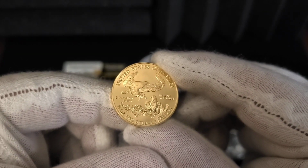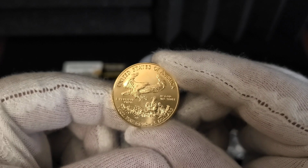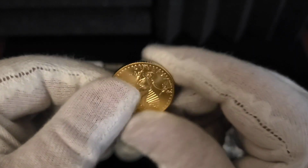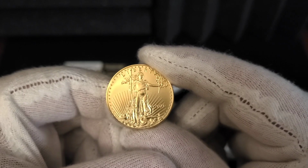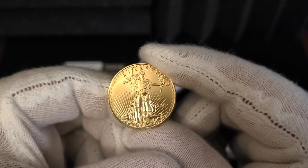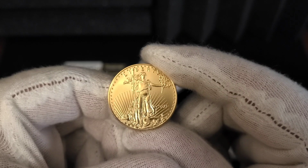Now, this is the half ounce. When I went in there, I was looking for a quarter ounce. However, they were not in stock. They only had the 10th ounce, the half ounce, and the full ounce. I was not in the market for the full 1 ounce gold eagle at this time, so I thought this was just a better buy premium-wise. I believe the premium was 10% over spot, which is a really good deal on the half ounce. So I decided to make that decision.